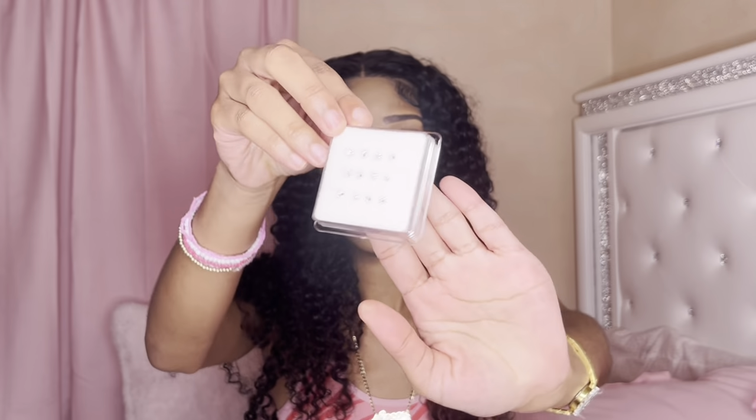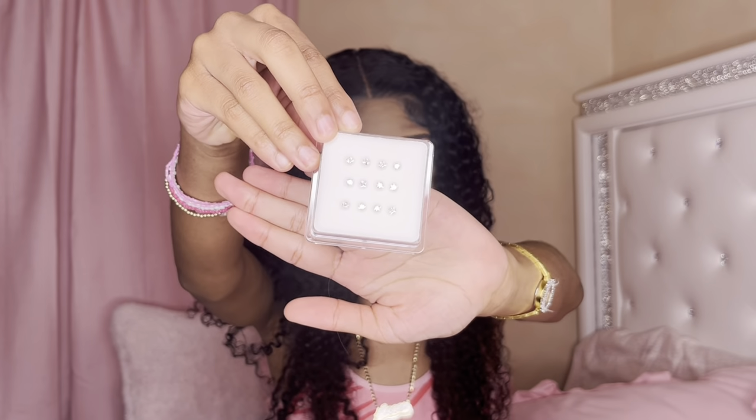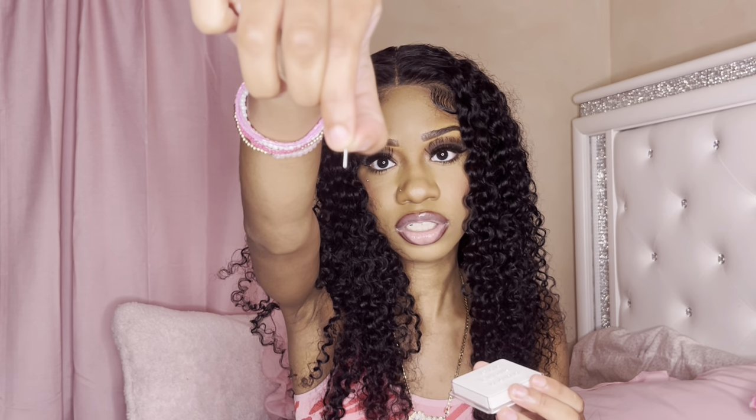So that's why I got some straight studs from Shein. These look real to me. Now, you know they fake, okay, you know they fake, but they look real. Let me show y'all. And this is what the little stud looks like. It's real small, child. I would put it in my nose for y'all, but we ain't doing all that today. And it comes in this little cute little case, okay? Bougie. Don't play with it.